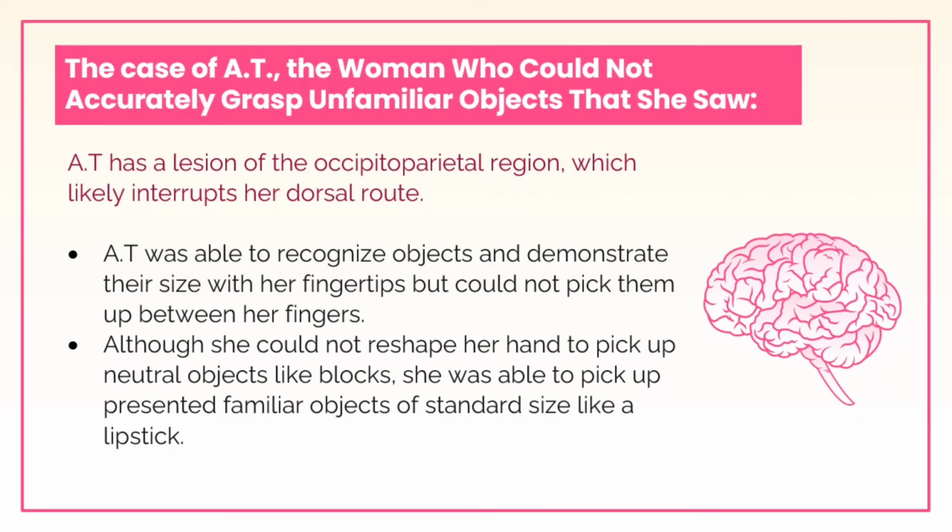Yes, AT could describe what she could see, but when she was asked to interact with the objects, or at least grab the objects, she could not do so. She could not adjust her hand to reach for the object. She only made awkward hand or palmar movements, or palmar grasps.